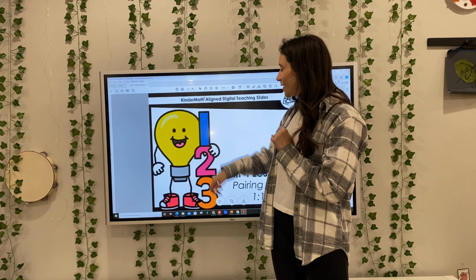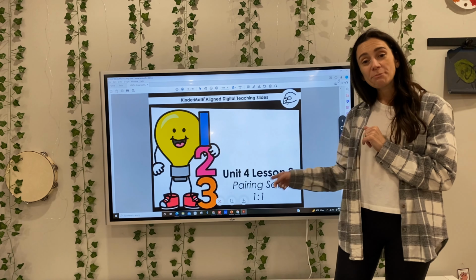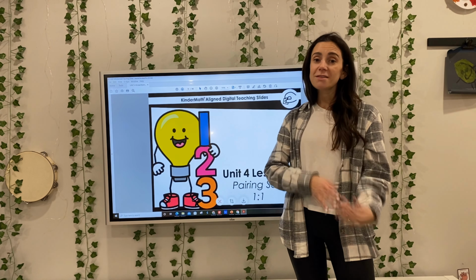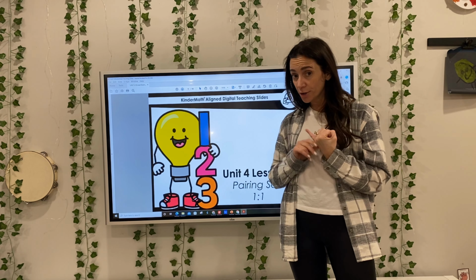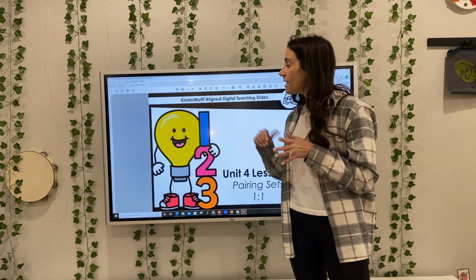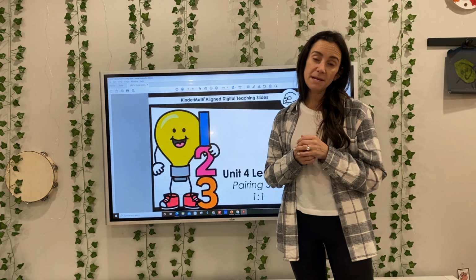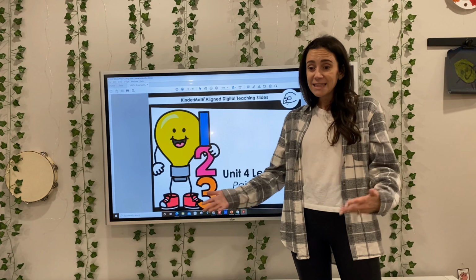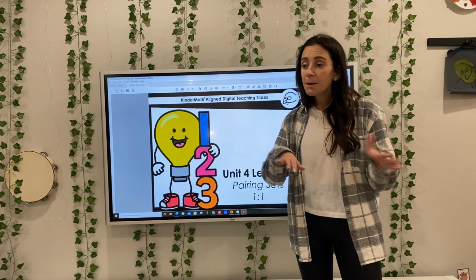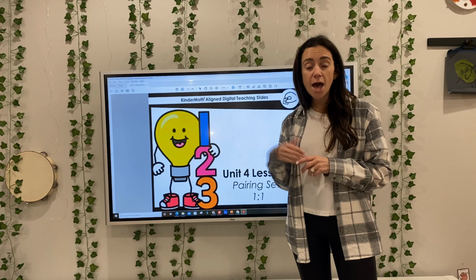So that's a really quick overview of the Instant KinderMath digital teaching slides. Keeping in mind that, again, everything is embedded for you. You do have a partner game for each lesson. The only thing that this program doesn't have is an independent practice sheet. If you do want something paper pencil, not all teachers need that. They can get their anecdotal notes by just observing the students during the partner play.